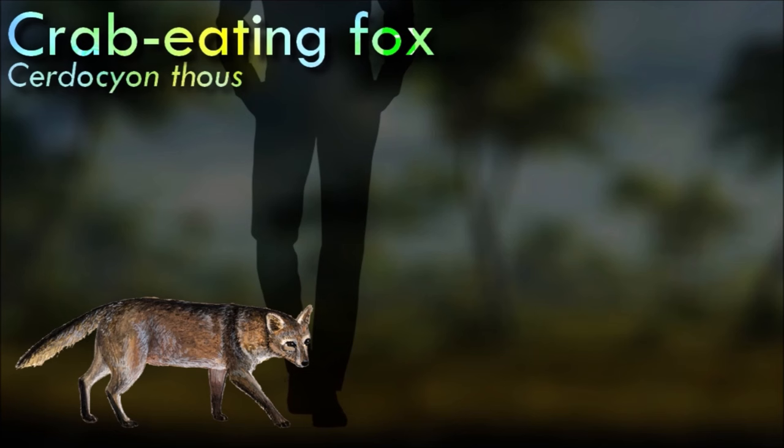The maned wolf is the largest canine in South America, weighing 30 kilograms and standing up to 110 centimeters at the withers. Its long, thin legs and dense reddish coat give it an unmistakable appearance. It is a crepuscular and omnivorous animal adapted to the open environments of the South American savanna, with an important role in the seed dispersal of fruits.